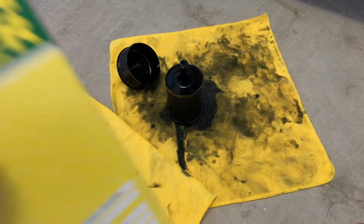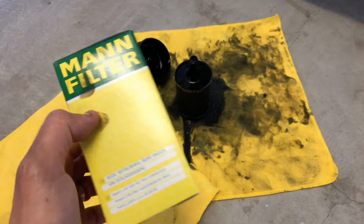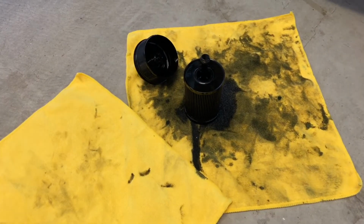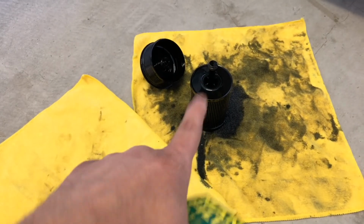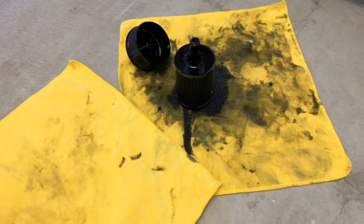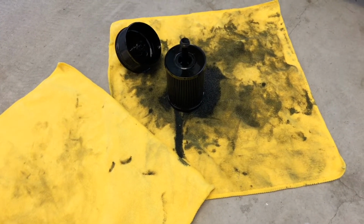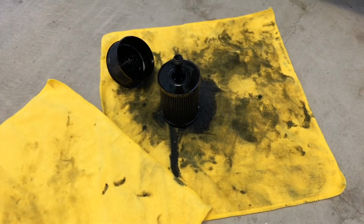Spares Box, shout out to Spares Box, had a special on these filters and free shipping and some stuff a while back, so I ended up just grabbing one of them. It actually ended up costing about the same as an aftermarket filter anyway, so I'm pretty happy with that. But yeah, look, just a quick video to basically outline that there's nothing wrong with running a Cooper filter.